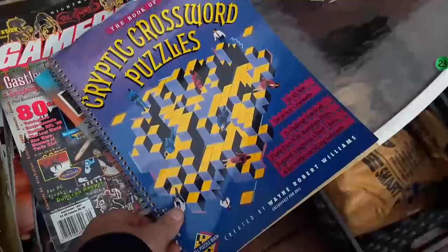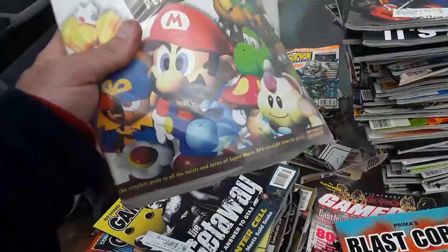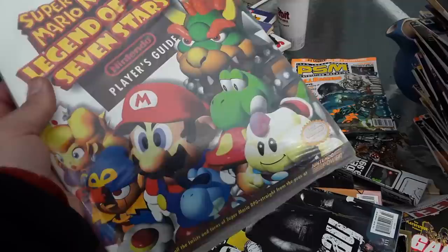Crosswords. What's this? Super Mario Brothers 2 Inside Out. What's this? Ooh. Super Mario RPG Legend of the Seven Stars Player's Guide. Sealed and unopened. All right. And Prima's Blast Corps. Okay.